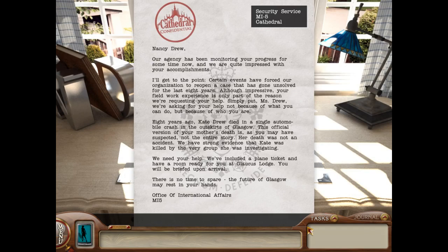We need your help. We've included a plane ticket and have a room ready for you at Glaucus Lodge. You will be briefed upon arrival. There is no time to spare. The future of Glasgow may rest in your hands. Office of International Affairs, MI5.